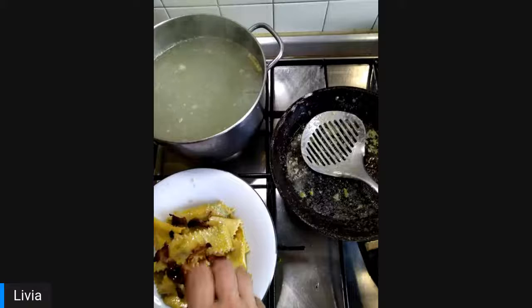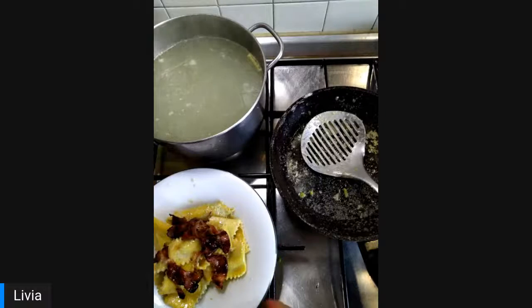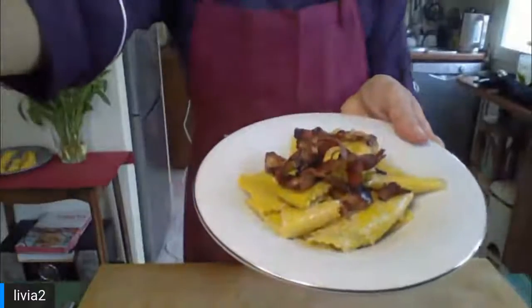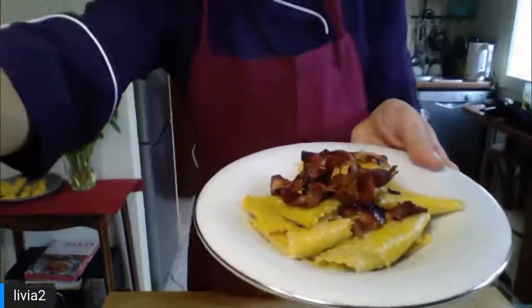Really, that looks delicious. So with crunchy bacon on top. I will come to the camera here, so that I can show you better. Oh, that looks fantastic. I'm so hungry now. I haven't had my lunch yet. I think I know what I'll be having now.